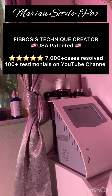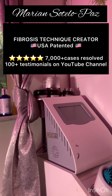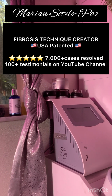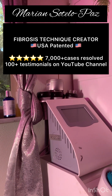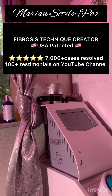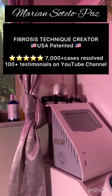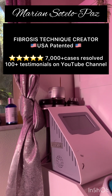And remember, 2 or 3 weeks after the last session, I offer a free follow-up. Then we're going to see what the next step is, just in case a person needs to come back for a couple of days. Usually people achieve around 60, 70, 80% improvement in 4 or 5 sessions. So that means with 8 we can get 100% of the fibrosis removed.